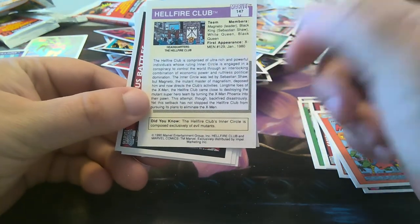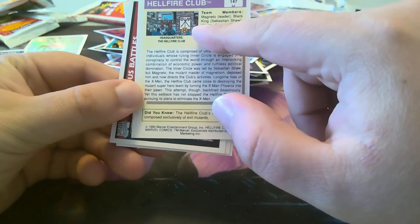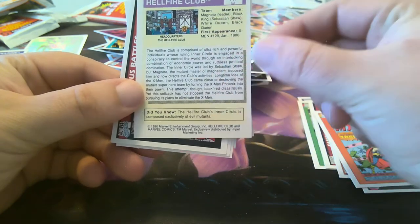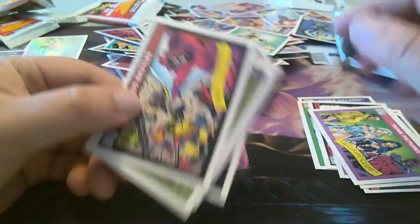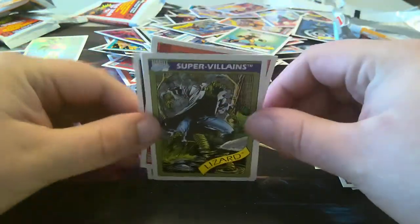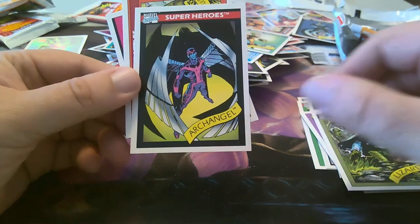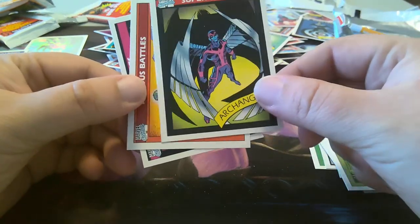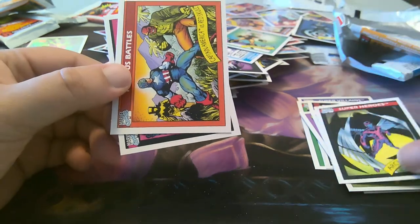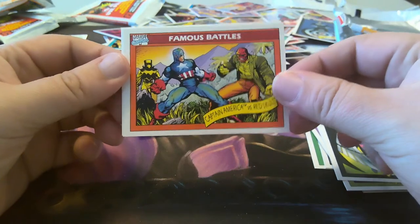Yeah, I think this was a first class, right? Magneto, Black King, Sebastian Shaw, White Queen, and Black Queen. Very cool. Then you had the X-Men versus Magneto, Lizard, Spider-Man villain, Archangel. Apocalypse. Oh, I guess he's a hero. I thought he was Apocalypse. I guess he was being controlled.